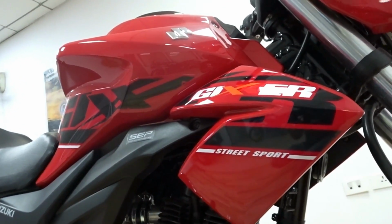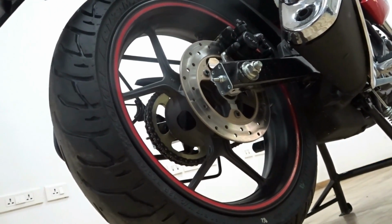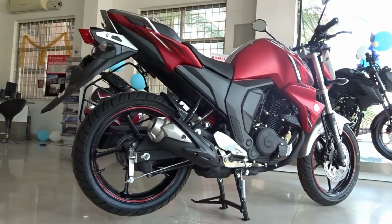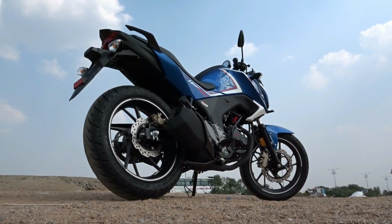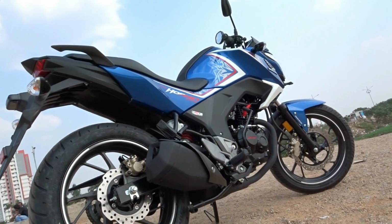Looking at the rest of the bikes, the Gixxer, the Hornet and the FZ, all three get a 140 section rear tire. However, the Gixxer and the FZ get a radial rear tire which offers superior road grip, sharper cornering capabilities and better water channeling capabilities. Even the Hornet gets a 140 section rear tire, and though nothing special is mentioned about its rear tire, it does offer good road grip overall.